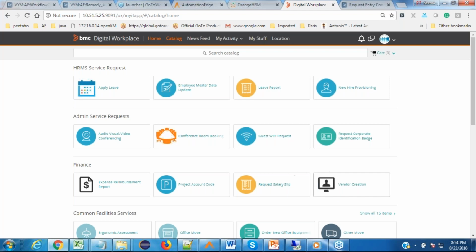I'll be giving a demo on how vendor creation is automated by AutomationEdge bots. I'll also show how the employee master is updated through automation. And if time permits, we'll do some more cases like conference room booking and applying leave. So first of all, let me show a video demo of vendor creation.